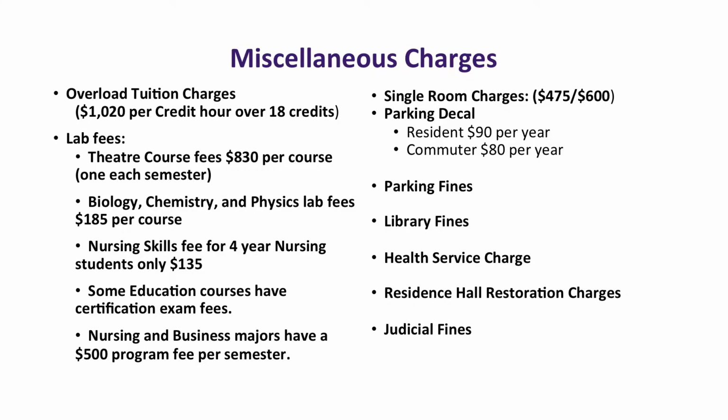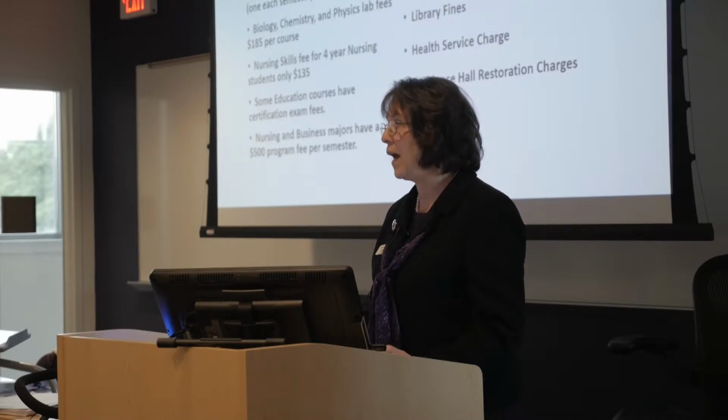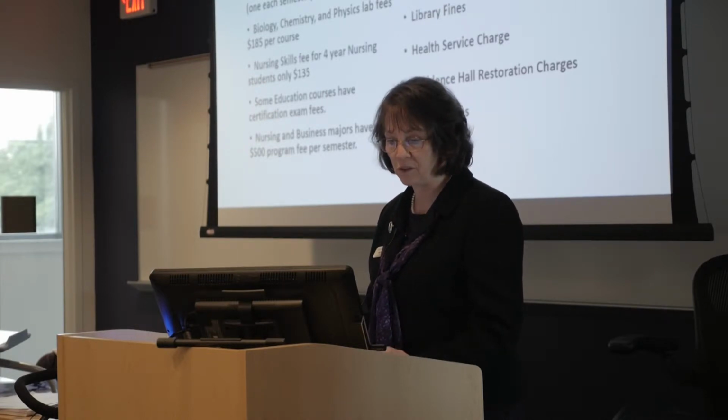There are some miscellaneous charges. The overload tuition charges: anything over 18 credit hours is $1,020 per credit. So if the student is taking an overload, you may want to have them ask if there's another semester that might work better so that they can work it into a different semester.